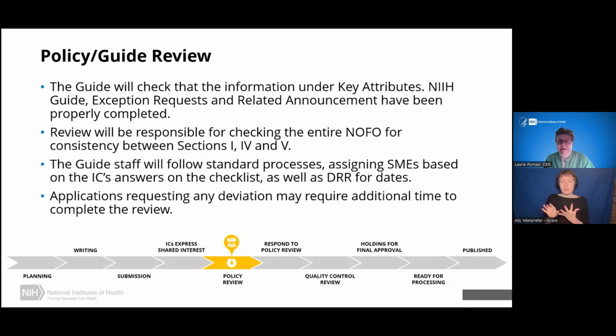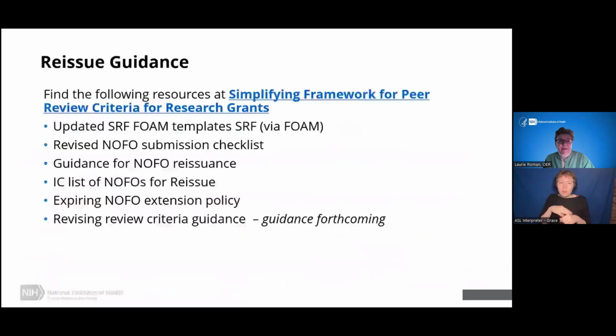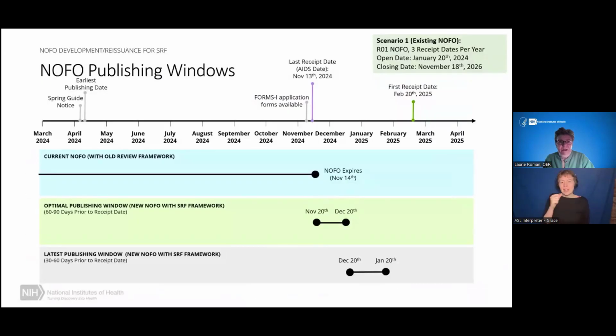And again, we will be assigning SMEs based on the answers to the checklist and, of course, DRR to confirm dates if they are not standard. And I didn't touch anything.